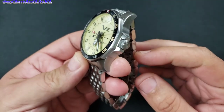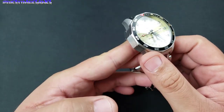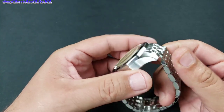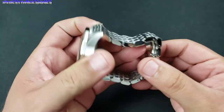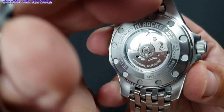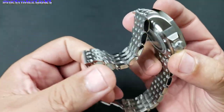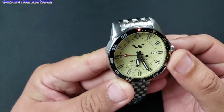Screw down signed crown. We've got all brushed on the top of the lugs, the whole case, down the top of the bracelet, 7-piece link bracelet. We've got only high polish on the sides, which I can deal with. Butterfly clasp. Exhibition case back, showing off that N1 Rocket and that rotor, and this is the NH34 GMT automatic by Seiko that's powering this beauty here.